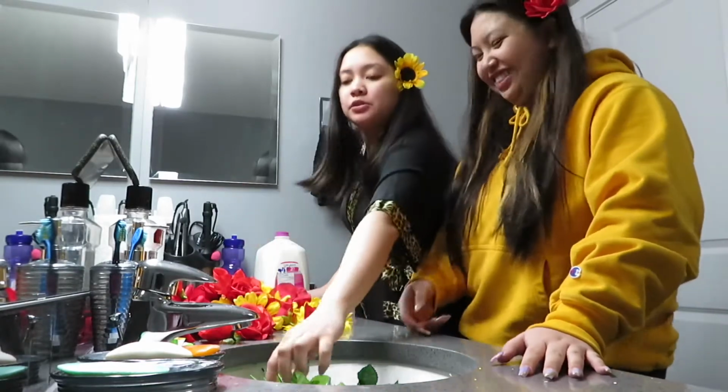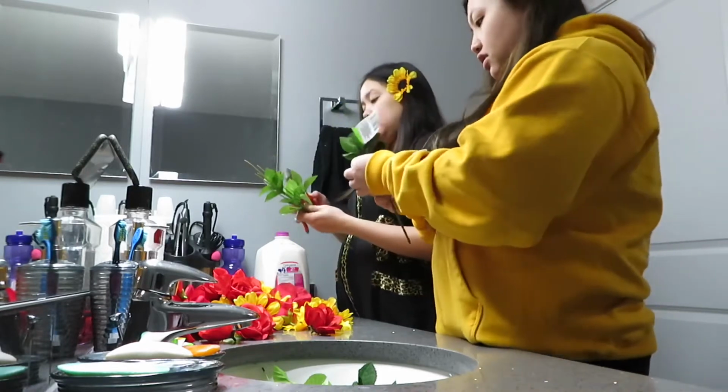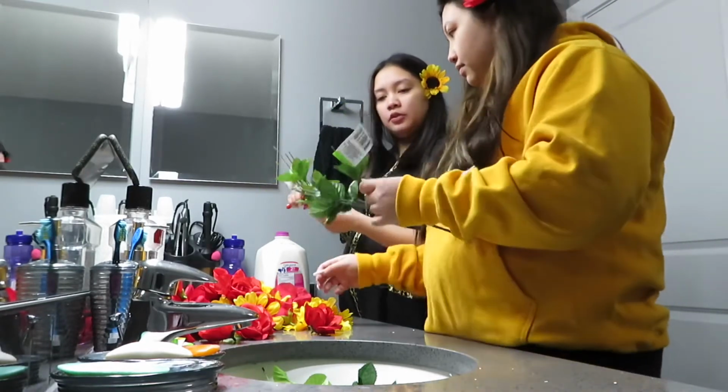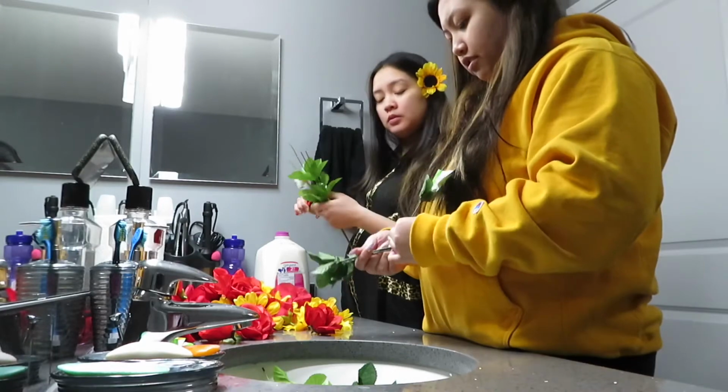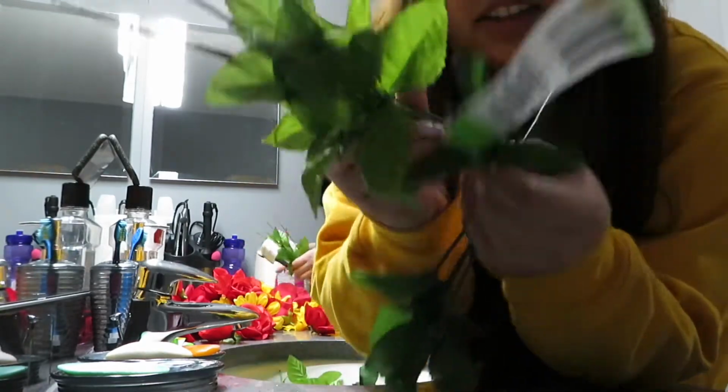What? I'm not going in the bath. The leaves, right? On your left. These leaves look cuter. Oh, from the roses? Yeah, they look greener. Do you see the difference? Yeah.